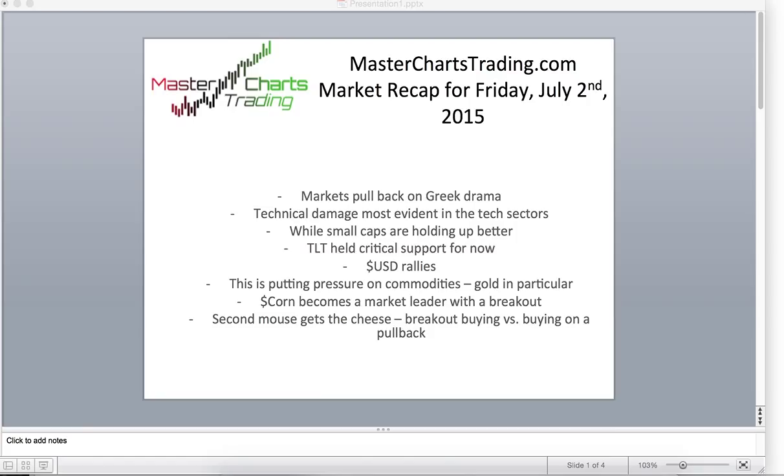Also, the bonds are still at critical support, and we'll see if they actually do get pushed into a bear market. The US dollar index rallied, and this is putting pressure on gold in particular. On the opposite side, corn and some of the soft commodities like grains really broke out this week and are becoming market leaders, in fact.